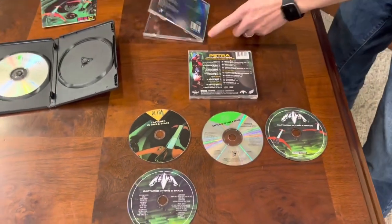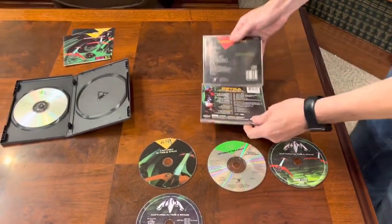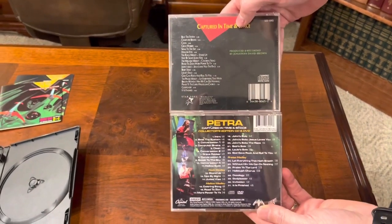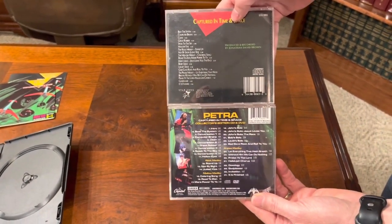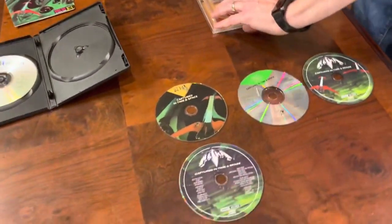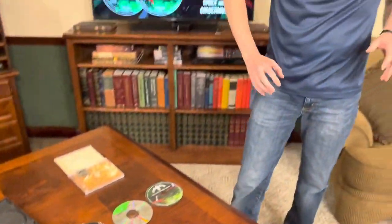When you compare the back, not bad. This original's not bad, but clearly this is better. Got pictures of the band on there. Just super well done. I really, really appreciate the work that Greg from Girder Records does, and I'm just so grateful for an opportunity to be able to get these at a more affordable rate.